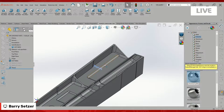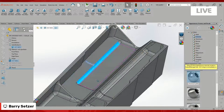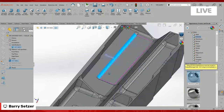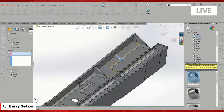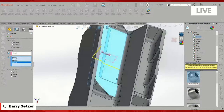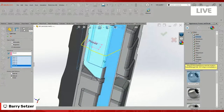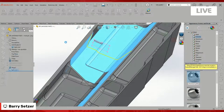We're going to create a loft here. But to get the geometry of these walls and floors, to get actual edges that I can use, the first tool I'm going to use is Split Line. We're going to use this plane and then select the faces that we want. I haven't used this in years. With simulation, this was a godsend, because you could split where you want to apply a force.